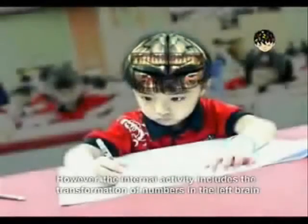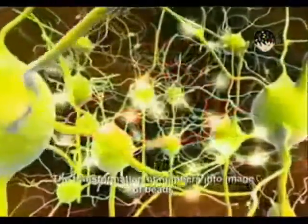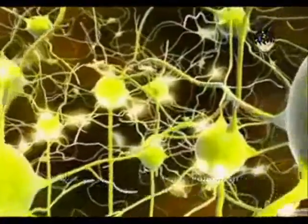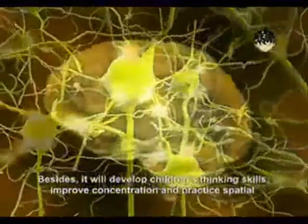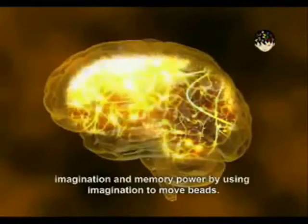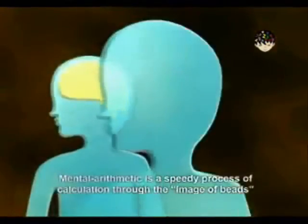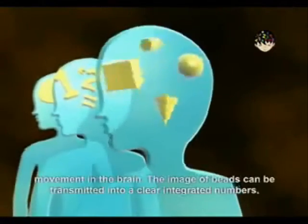However, the internal activity includes the transformation of numbers in the left brain into the image of beats in the right brain. The transformation of numbers into images of beats enhances the coordinated development of left and right brains. Besides, it will develop children's thinking skills, improve concentration, and practice spatial imagination and memory power by using imagination to move beats. Mental arithmetic is a speedy process of calculation through the image of beats movement in the brain.